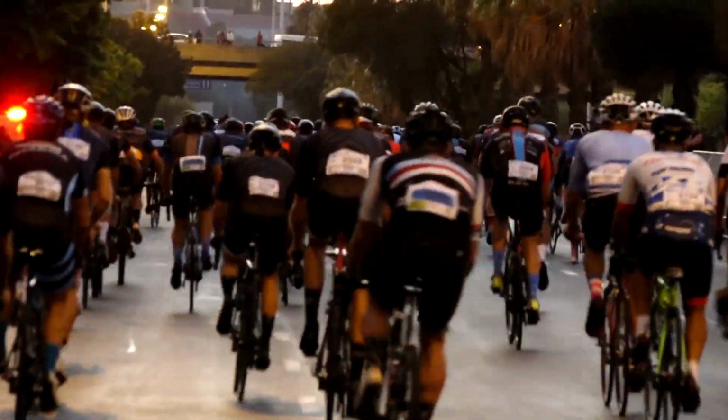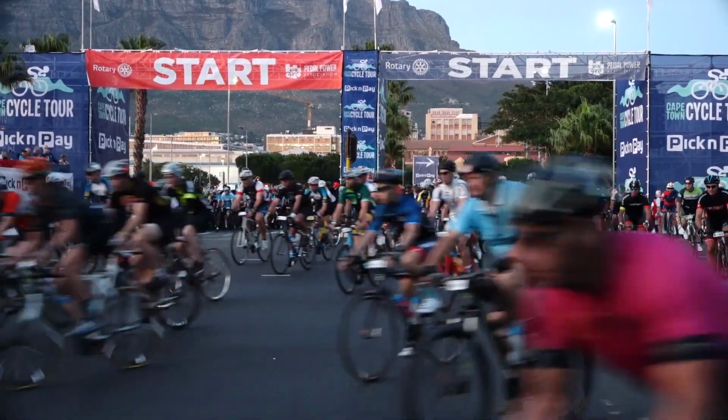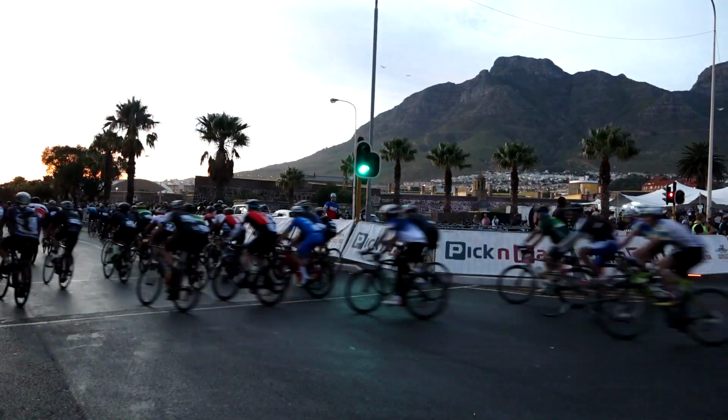With the promise of a good day on the bike ahead of him, the Premier of the Western Cape, Alan Winde, was thankful that nominative determinism had failed him. Ryan O'Connor spoke to him on the start line.